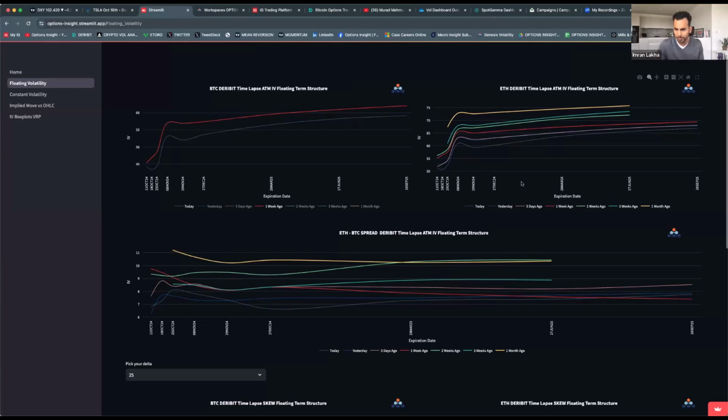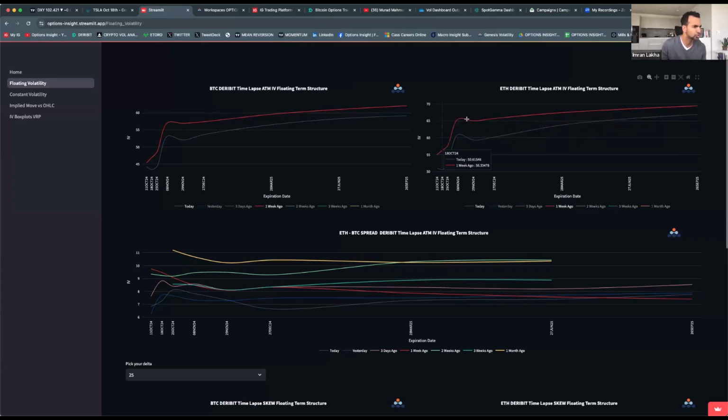If we look at Ethereum, seeing a bit more of a vol decrease in the front end. You can see here, a bigger drop there, as much as 5 or 6 vols in the short dated expiries. Obviously still got the kink for the election. And then that back end similar, down about 2.5, similar to Bitcoin.